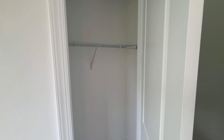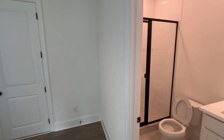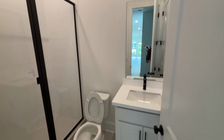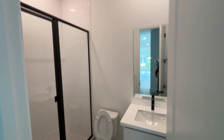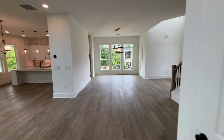Closet over there. Let's open that up, because I know I'm going to get somebody who gets mad at me because I didn't show it. So there's your closet downstairs. It also has its own door that goes into the bathroom. So here's your bathroom right here. One sink, shower, toilet, but a full bath downstairs. So that gives you an idea of everything we've got downstairs. Now let's hit the fast forward button. We're going upstairs.